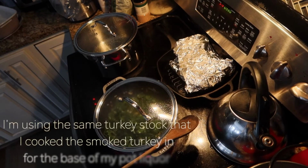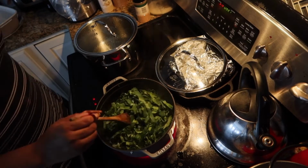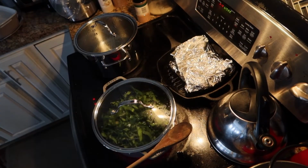So put a little bit of olive oil in a pan. I'm going to add some onion and garlic. Say hi to Reggie's feet.